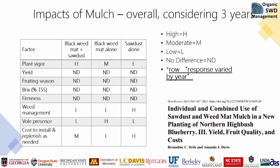What she did find is that by using different kinds of treatments, so you can have a combination of sawdust plus black weed mat or green weed mat, the combination of the two, you don't really have a negative effect on your plant, on your yield, on the Brix, firmness of the berries. There is just a good evaluation of the cost to install and replace the material. You can see how it can be a little bit different, but over a longer period, it seems that when you apply both sawdust plus weed mat, you can save money.